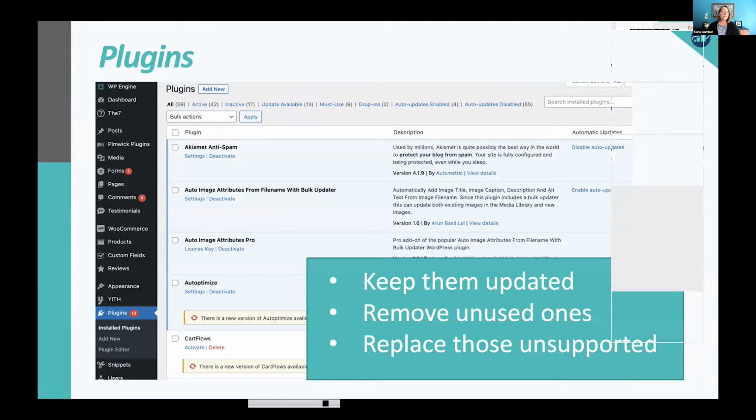So we want to keep them updated. Outdated plugins are a security risk and can also cause incompatibility issues. Delete the ones you're not using. They take up a lot of space. And replace the ones that aren't supported anymore.